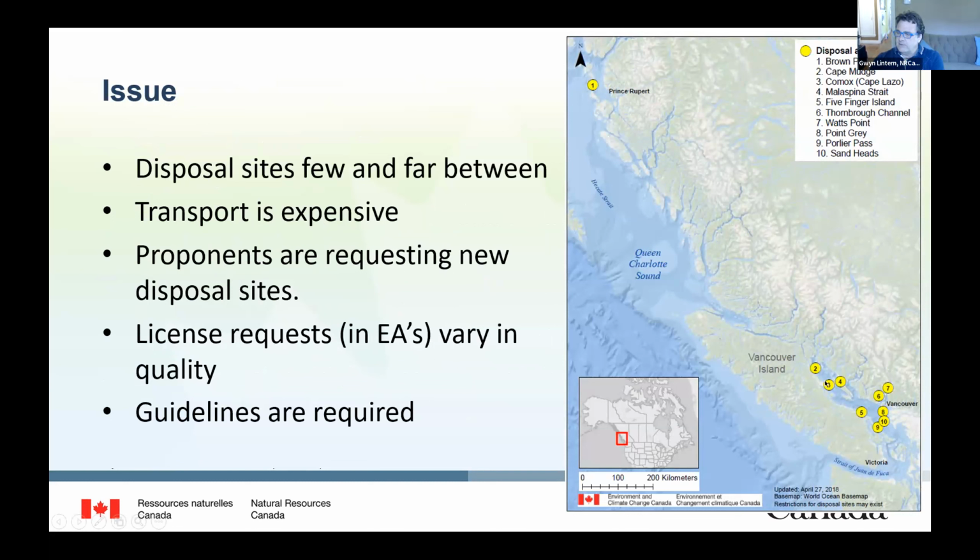Anyway, the issue with disposal at sea is that there's only a few of the sites on the whole coasts of Canada, and they're very far from where development is now taking place. Even this one up here at Prince Rupert is 40 miles away from the ports. So you can imagine they're building ports here, and they have to ship the stuff 40 miles away multiple times per day for months or years as they build the port.